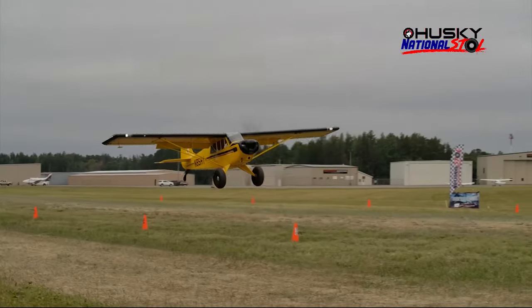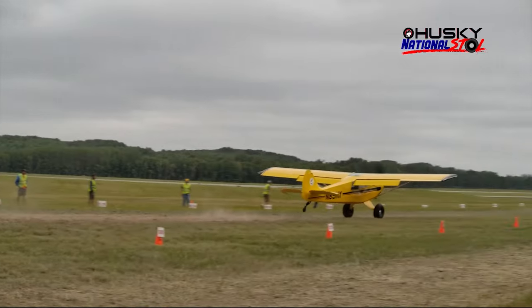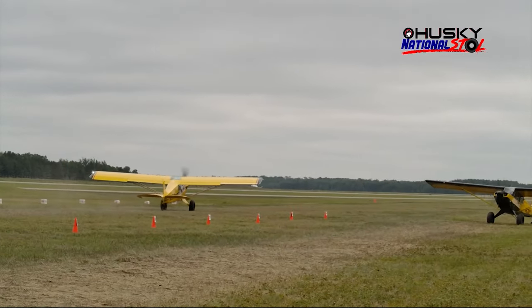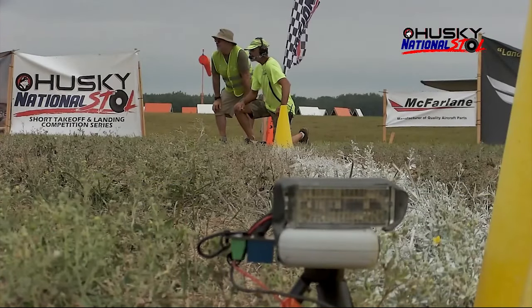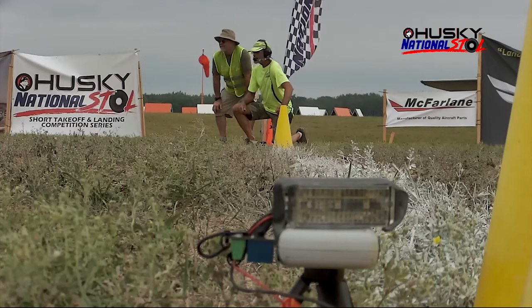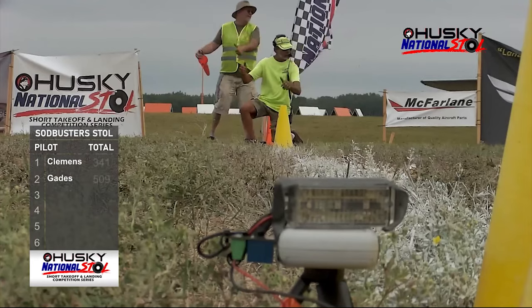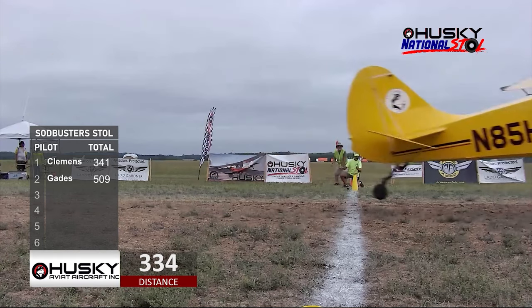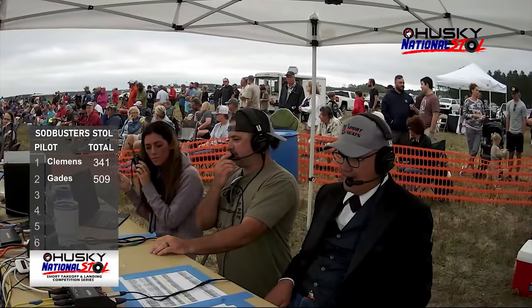Allen coming in, going to try to hang with him. This is looking good. Nice. Get on those brakes. Get him. Get the flaps up. There you go. Well, the good news is I think we've seen great competition. He's won a lot of pretty much everything he's entered. He hasn't always been in first place, but he's been on the podium. And he's got a little STOL drag racing experience now. And so as he continues to grow, 341 right now is the best for Austin. And Gade's in at 509.